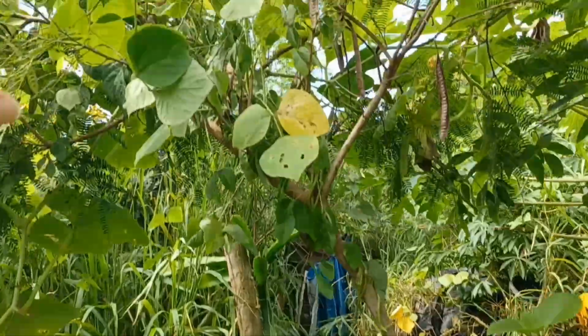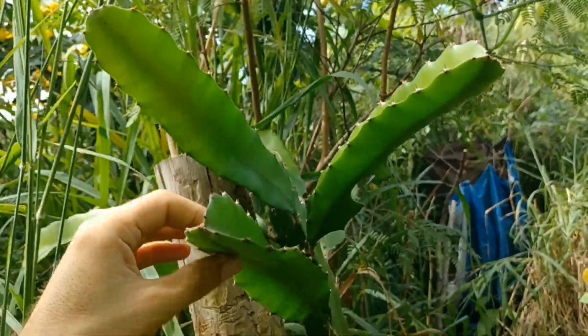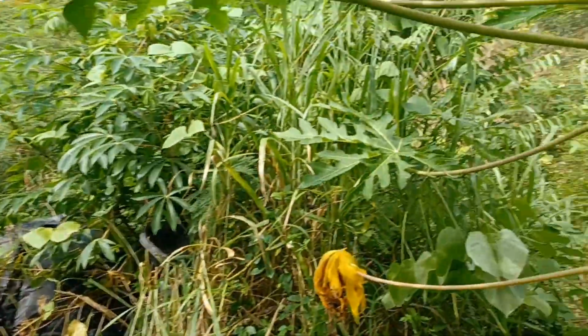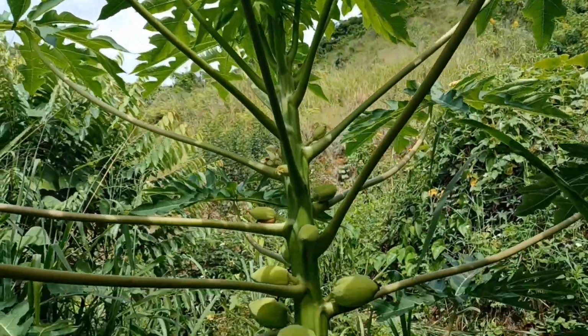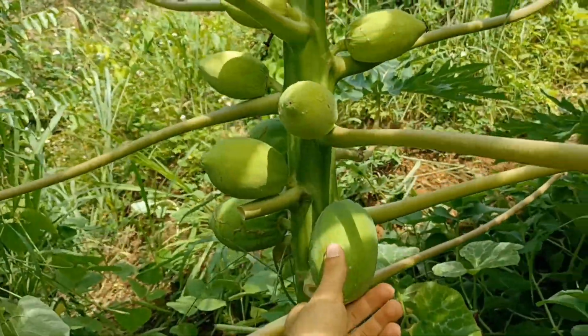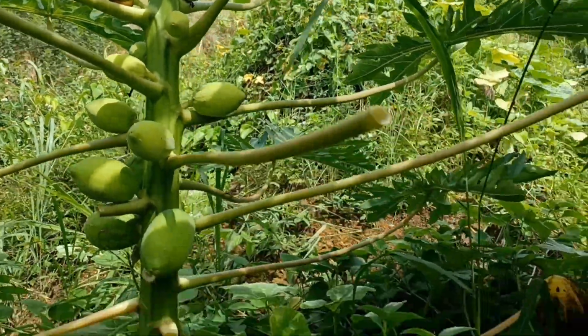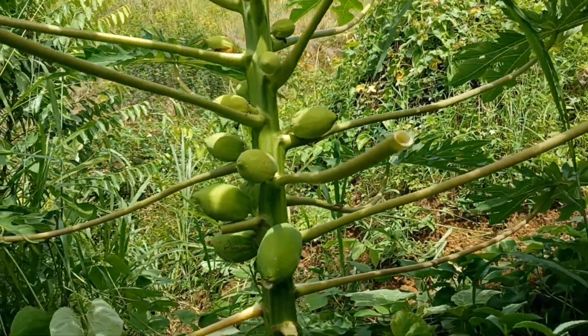And then we've got this archway of beans and tropical pumpkin. Had to tie it back up, but we've got our sugar dragon fruit taking over. And right here is a beauty. It's super dry here, super hot, so it's hard to get papaya, but here we go. We've got a female papaya plant that came up from seed. Super excited about it, and we will see how it tastes in the coming months.